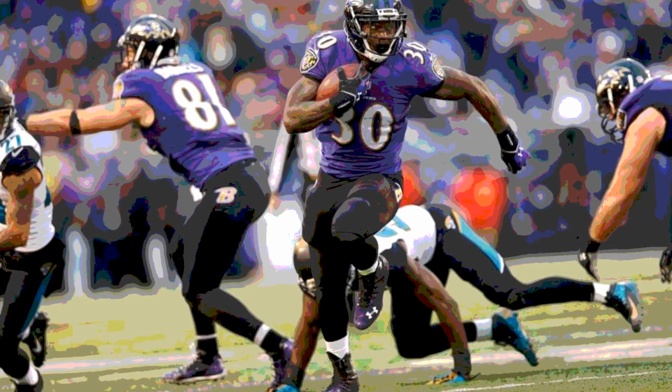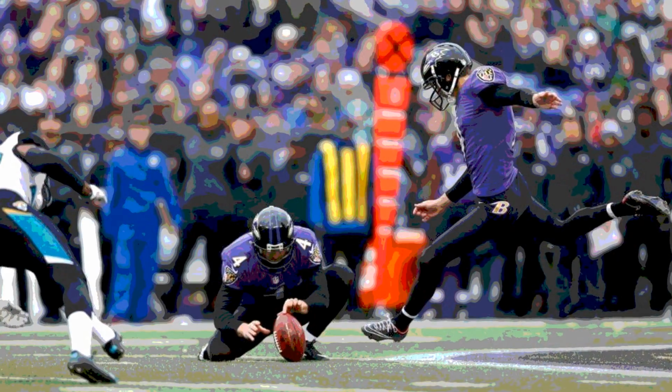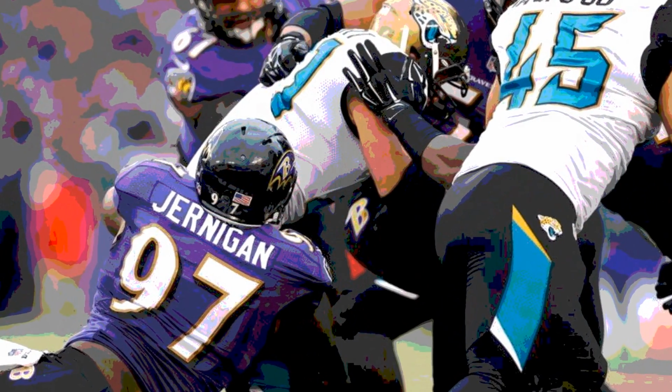He hit Jessic for a 4-yard reception, but he was blown up by Thomas. He fumbled, and Evans recovered for Jacksonville. So now the Jaguars would take over on the Baltimore 33, starting their possession in field goal range.